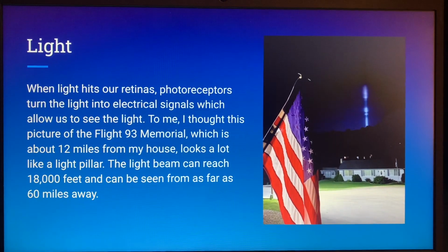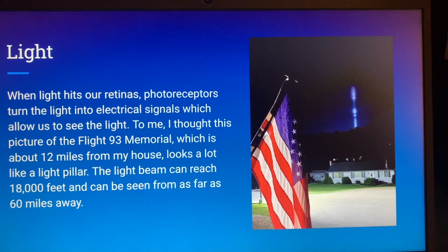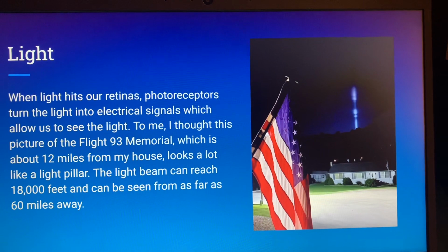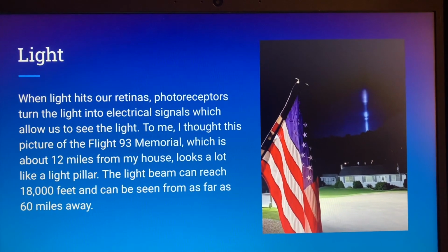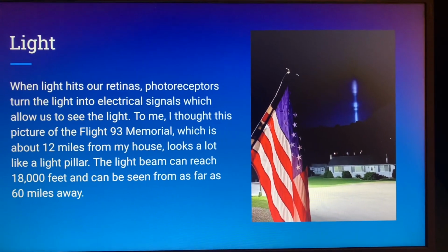To me, I thought this picture of Flight 93 Memorial, it's about 12 miles from my house, looked a lot like a light pillar. This light beam can reach 18,000 feet and can be seen from as far as 60 miles away.